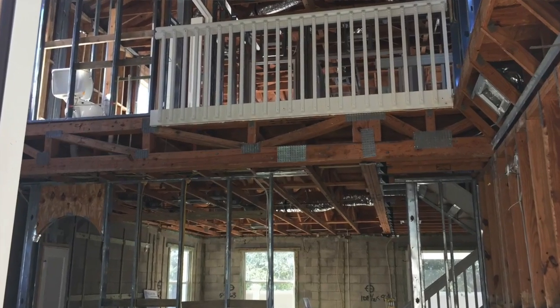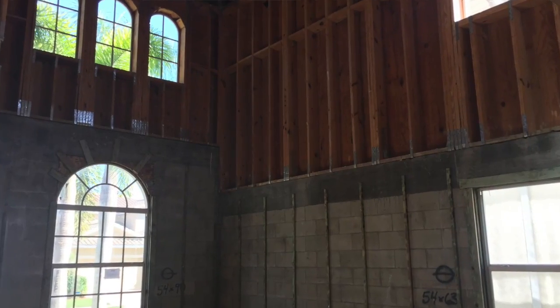I want to give a little bit of behind the scenes of the realities of house flipping. See behind me, this is a two-story house, basically like a 25-foot entry. What do you notice? It's been gutted. Why has it been gutted? Because it had defective Chinese drywall.